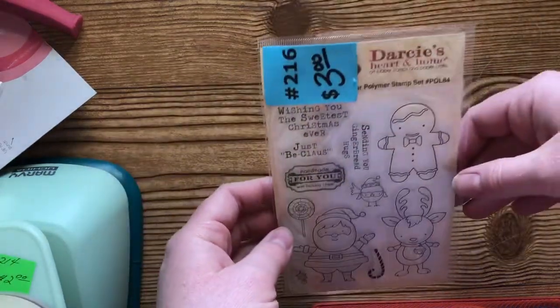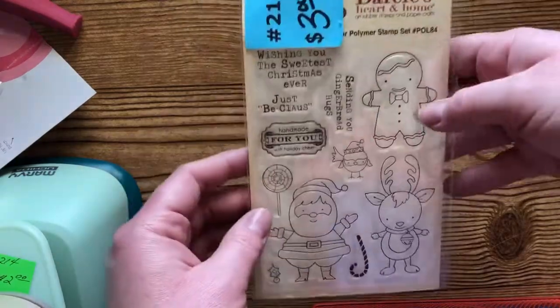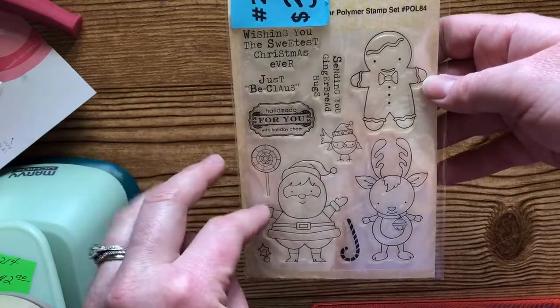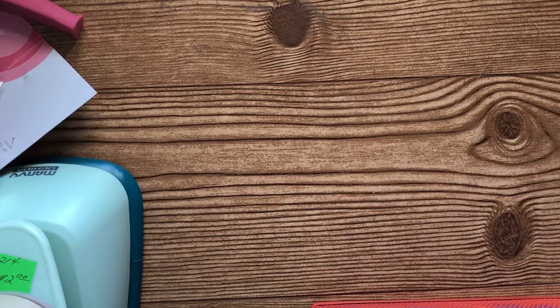And then the other stamp set I got, this was from Darcy's Heart and Home, and it is called Just Be Claws. And I just thought this was really cute, and I thought that it would be easy to color and to cut around. And I just thought these little sayings were really cute that went with it. That would be fun for like Christmas tags or anything like that.